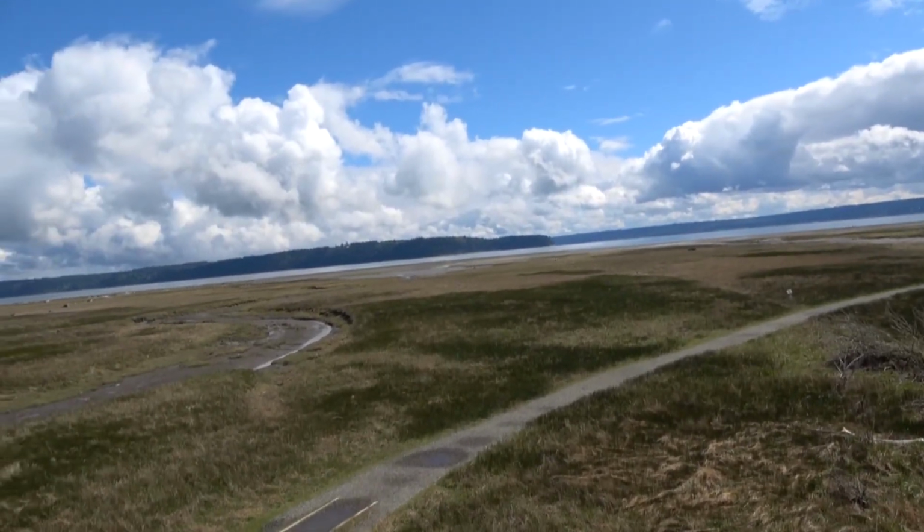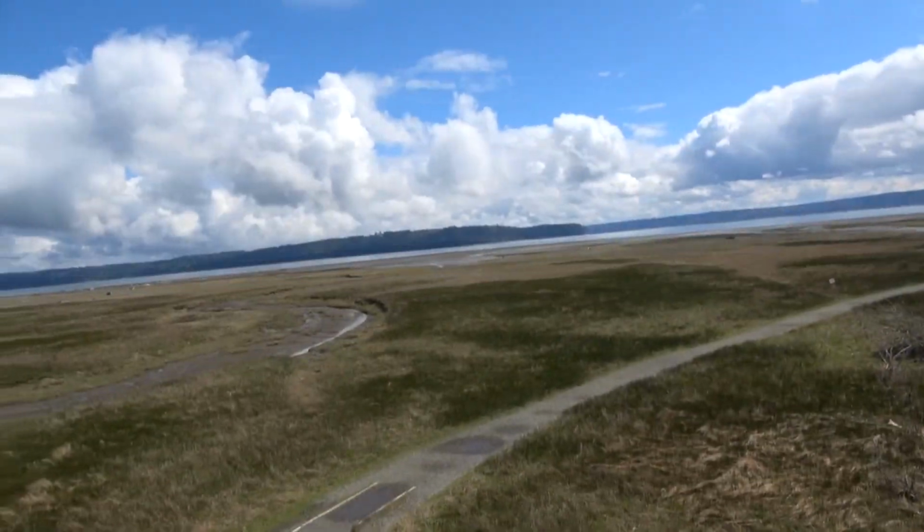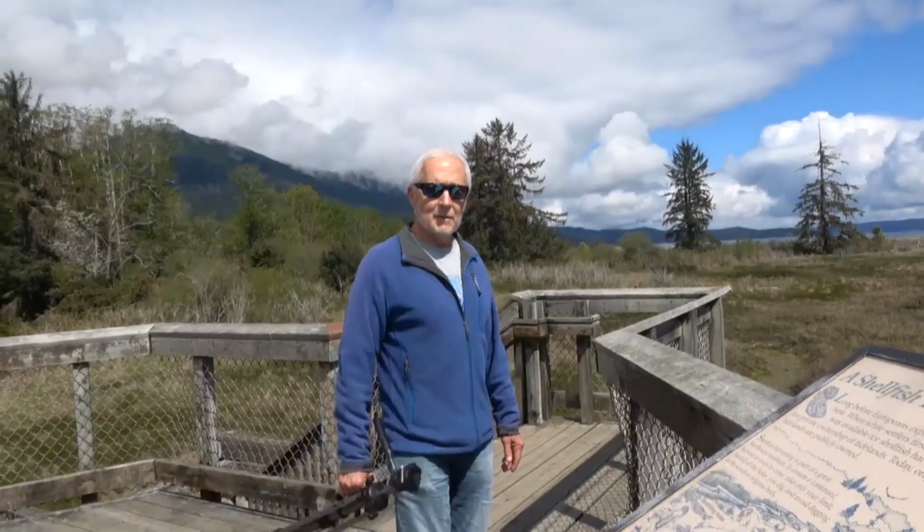And this is a beautiful view of the Hood Canal at Dosewallips State Park. And there's a nice view of my husband.